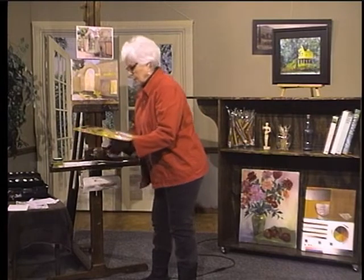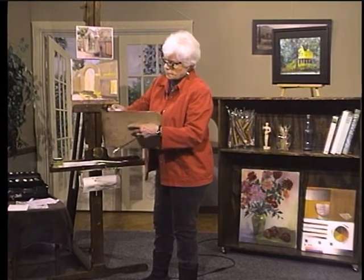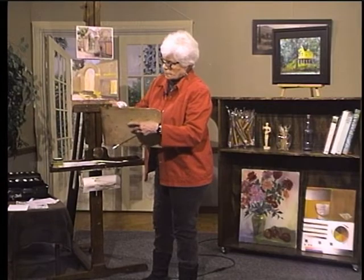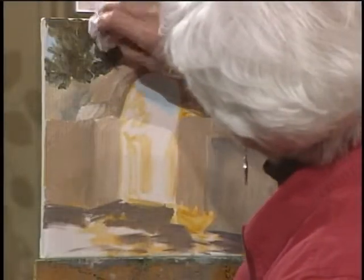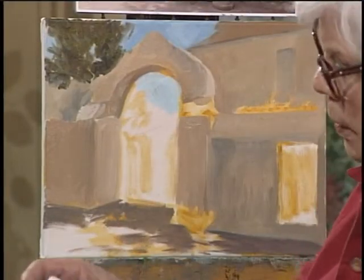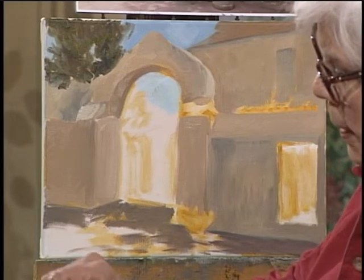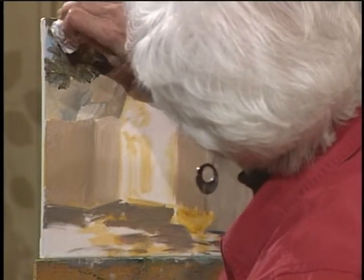Okay, I'm going to take the paper, daub it with paint, and come up here. I'm sorry about all the noise, kids. Just can't be helped, you know? Maybe if I hum to you while I'm doing this.